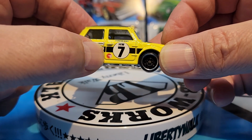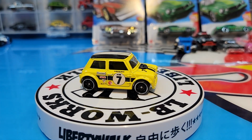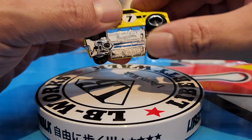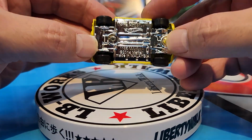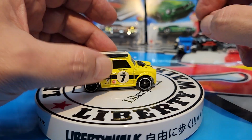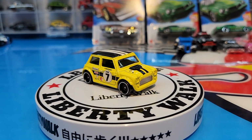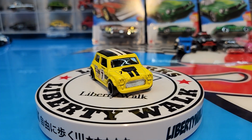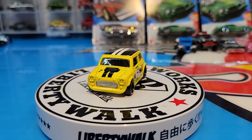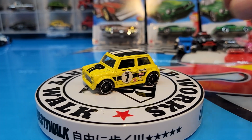Now this one was a cool Circle Flame treasure hunt, guys. There it is right there. And we are talking about the Austin Mini. And, well, the Mini Cooper. And it is really cool. Now this one, it doesn't come apart. Usually this casting has a little button where it can come apart, but this one does not have it. And it is nice. In this racing livery, in this yellow, it looks pretty cool. Definitely a great addition to the treasure hunt family, as you could say.